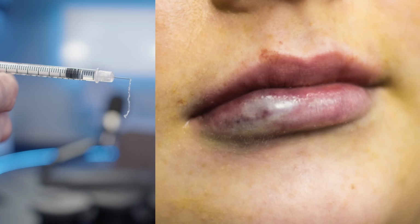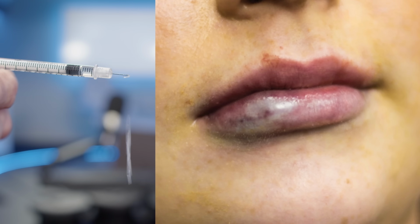So what about the risk of vascular occlusion? Do you increase the risk of a VO by using a BD syringe? Well, the reason that I use BD syringes is actually typically to reduce the severity of vascular occlusion. It doesn't necessarily reduce the frequency, but I know they'll be smaller.